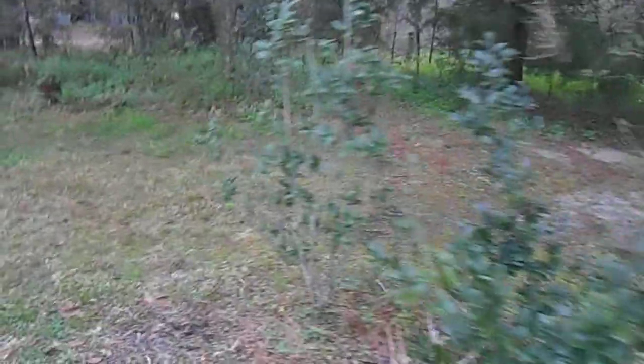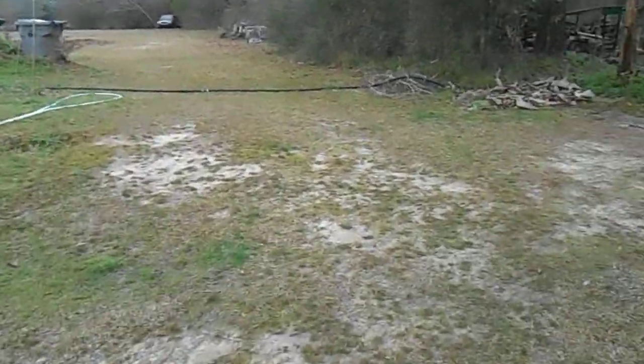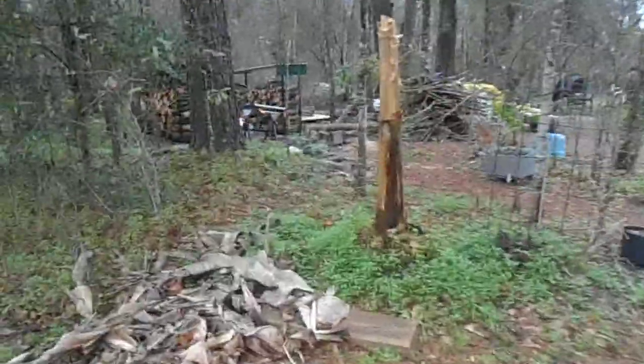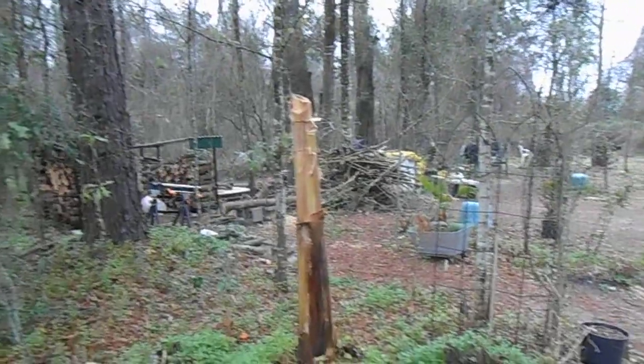Planted some seeds. Trying to hold this camera steady. We had to trim our banana plants down because they got frozen. Here's all the refuse. I'm going to take my lawnmower and try to chop that up.